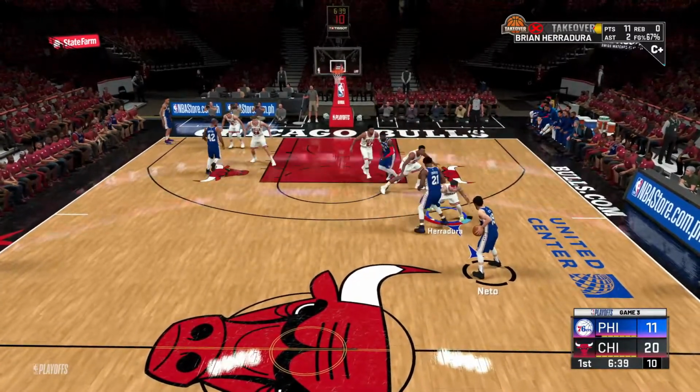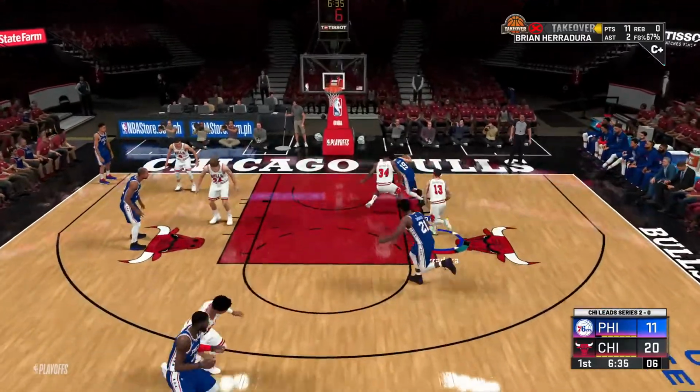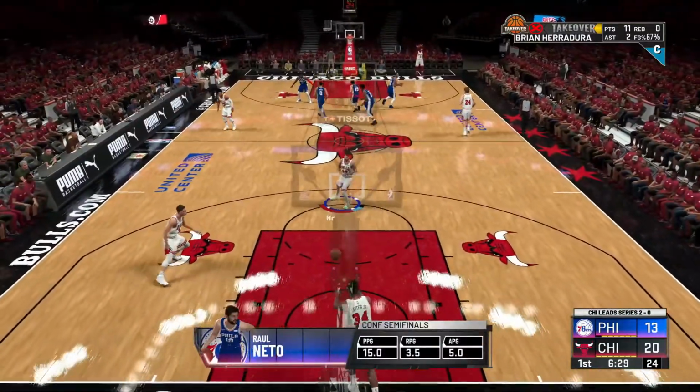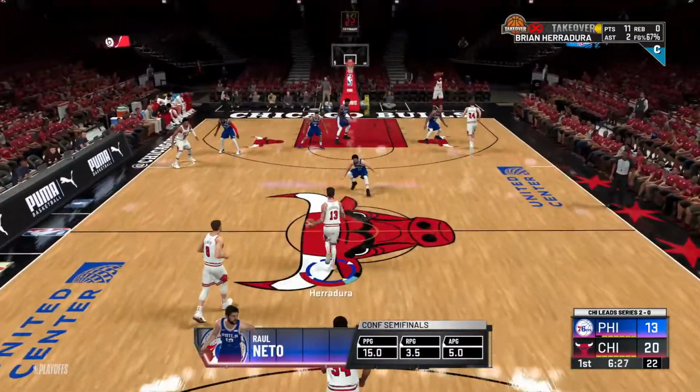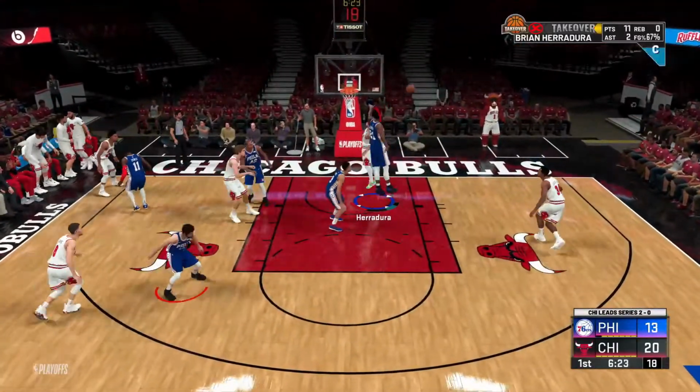Here's Neto. To end the run. He takes it up and lays it in. And really, it's been a major aspect of their offense in the early stages here. Their success working the ball inside and getting points from close range.